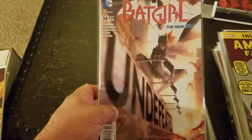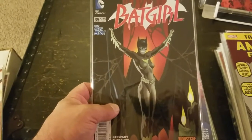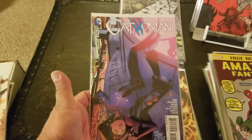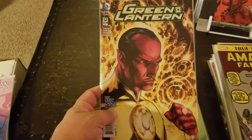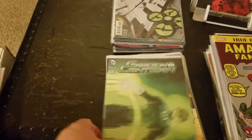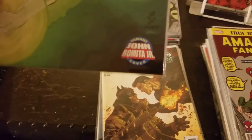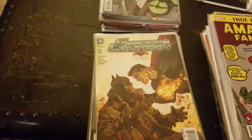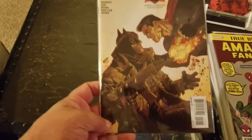34, another great action cover of Batgirl. This here is the monster variant, issue 35. Last issue variant of Catwoman, issue 52. Same here with the Green Lantern, issue 52. And this one here, 51, which is the John Romita Jr. variant. Sorry for going out of focus.